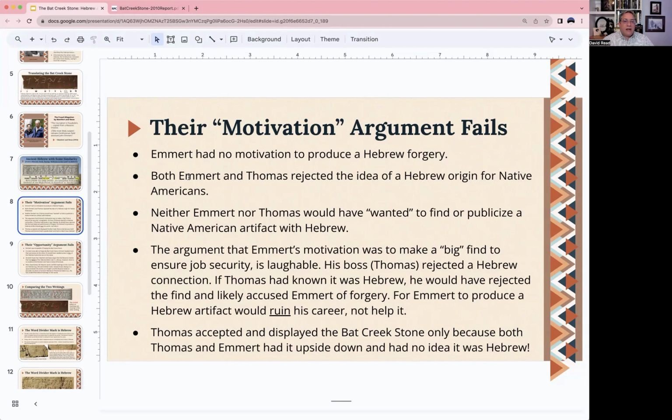So the fact that they're the ones that found the rock and authenticated it really goes against the idea that it would have been a forgery, because you're saying that it would have to have been forged by people who are opposed to the idea of what it purports to be. So we have in writings both Emmert and Thomas rejected the idea of a Hebrew origin for North Americans.